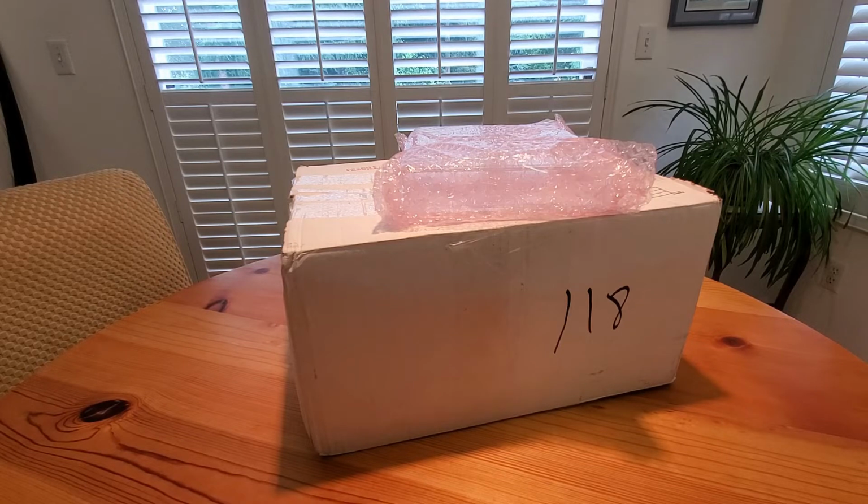I still am going to be getting a legitimate Luke Skywalker carded, and I just recently purchased one on eBay, but it has not arrived yet. So I do have one coming in the mail, and I'll do an unboxing for that as well.